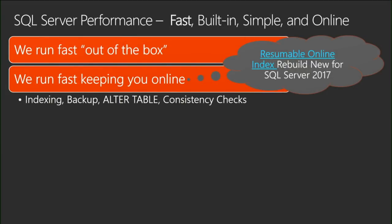I have this contention, this is just my contention, that out of the box, installing SQL Server with no changes we're actually pretty fast. And not just fast, we keep you online with things like online indexing, backups, alter tables, and consistency checks. You know, I like to think of it this way.